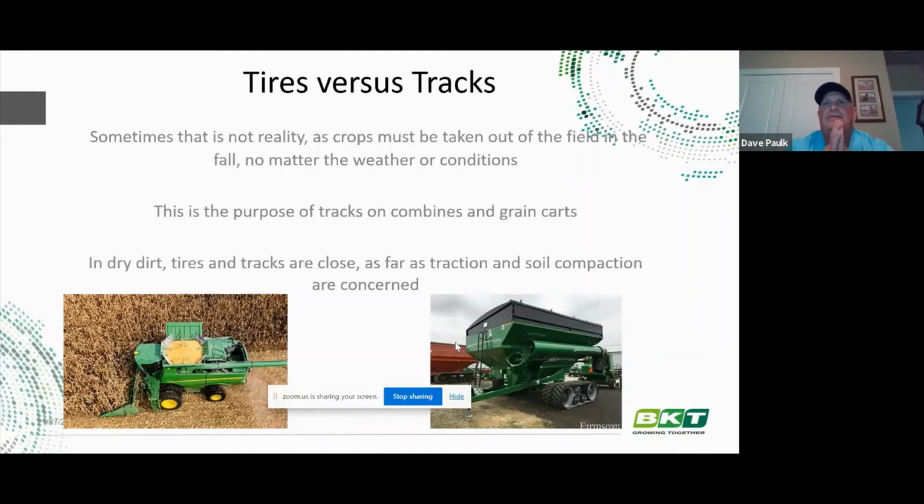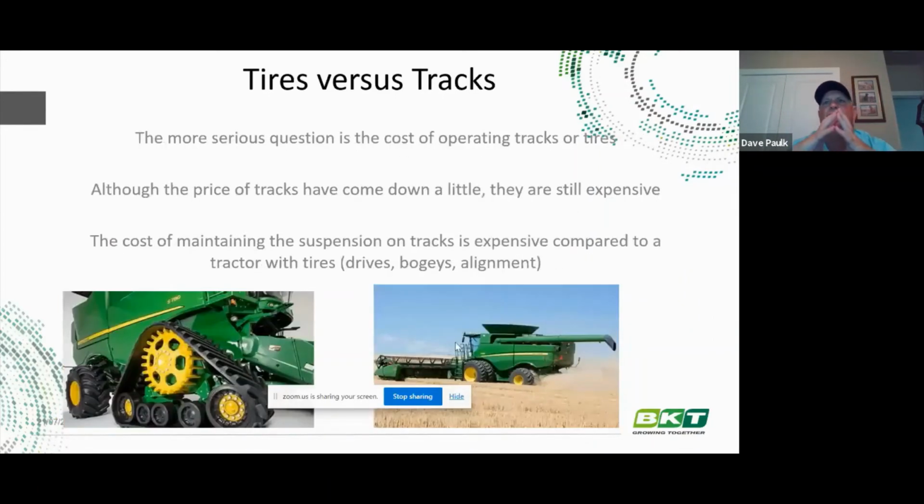In dry dirt, tires and tracks are close as far as traction and soil compaction are concerned. With today's tires, you can drop the air pressures. You can get the air pressures pretty close to what tracks are. The more serious question is the cost of operating tracks or tires.